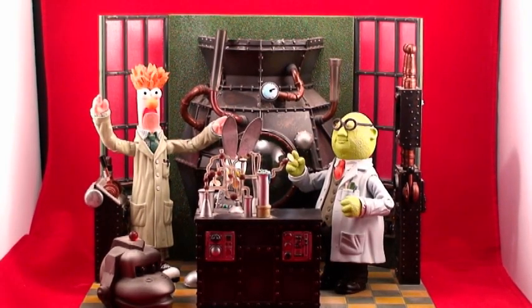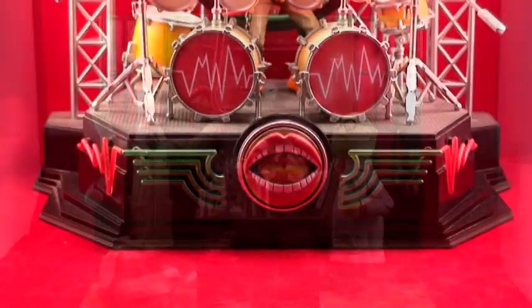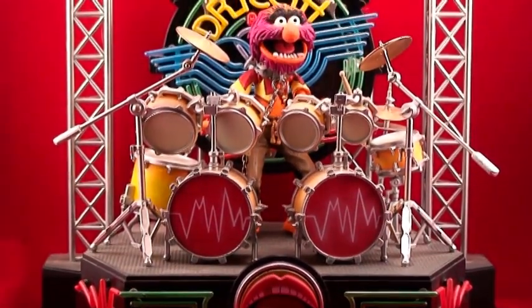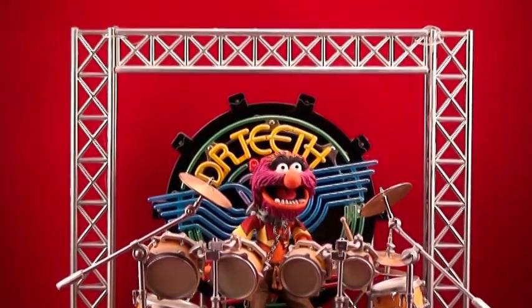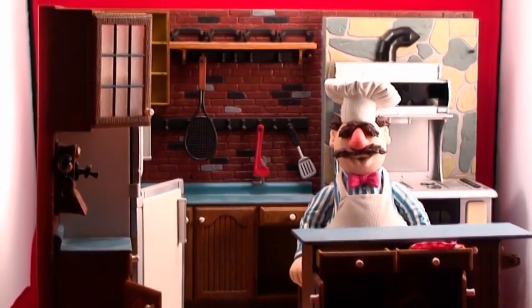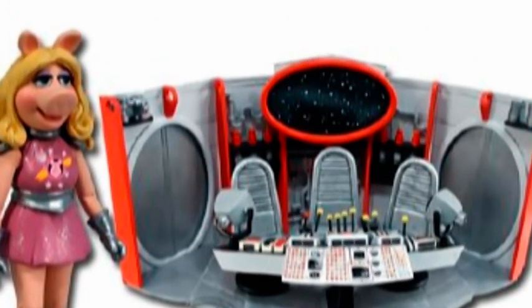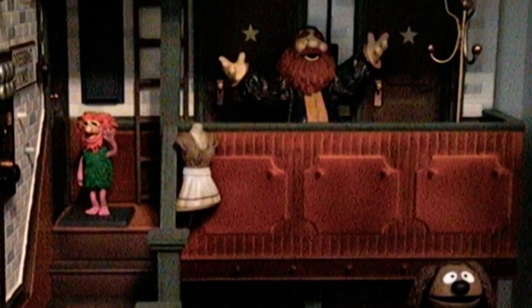Now the line also had some amazing playsets, such as the Muppets Labs with Beaker, or the Electric Mayhem stage with Animal. The Swedish Chef's Kitchen with the chef himself. Pigs in Space bridge with First Mate Piggy. And last but never least, the amazingly huge Backstage playset with Rolf the dog.